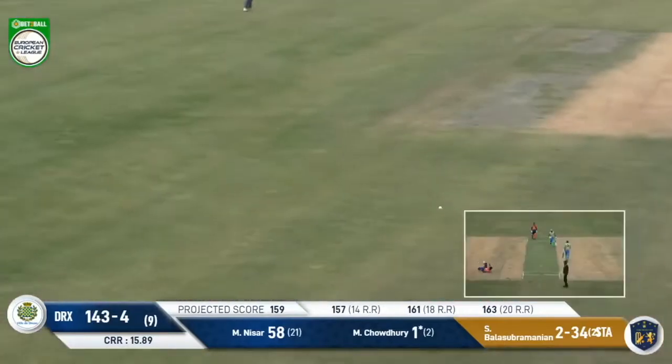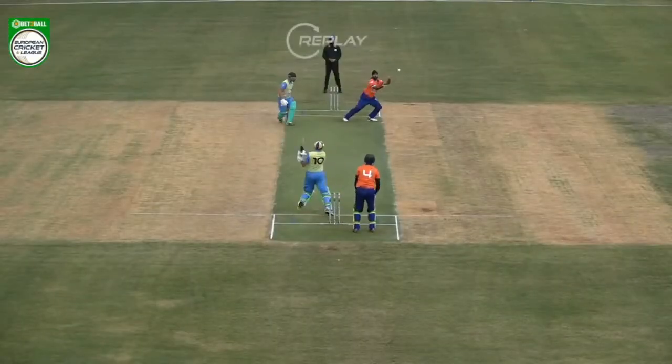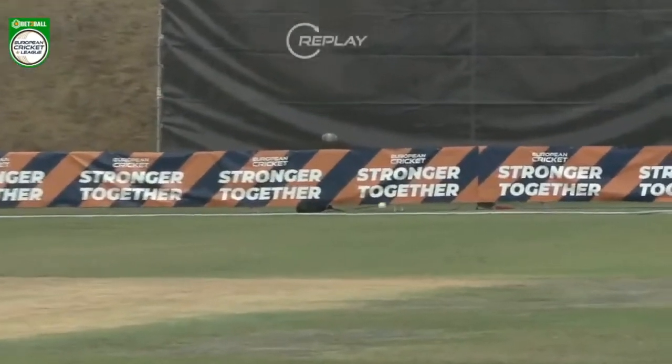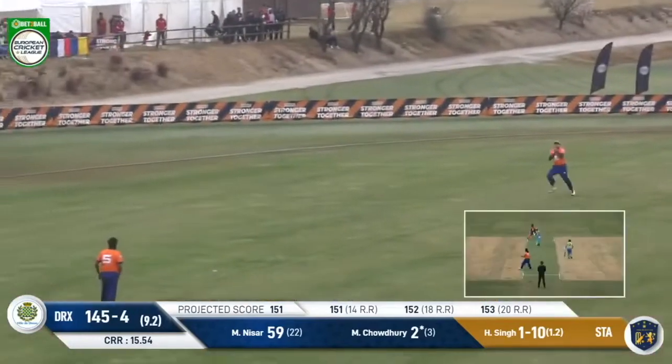Tosses it up. Oh, Harpal, does he get a finger on this? He might have. It would have been a ridiculous catch, but we've seen a few of them. I think, yeah, a little fingertip. Quick ball, and another wicket.